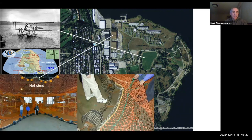Part of the legacy of that air base are these enormous airplane hangars. We have 2 of them, and we use just the north half of this one for our net shed. It's where we build and repair our nets. And for comparison, this is a rugby pitch here and a soccer field here. So each of these is about the size of a soccer field. These nets are our sampling devices. We drop these on the seafloor for 15 minutes and scoop up the fish and identify them and count them. And that's how we get our population estimates.